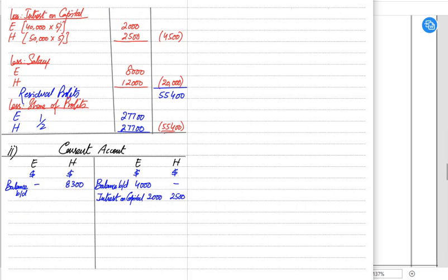What else do we need to give the partners, beta? We need to give the salary to the partners. And what was the partner's salary? 8,000 for E and 12,000 for H. We also need to give them share of profit, beta. Profit increases our capital, so therefore share of profit must always come on the credit side. How much is the residual profit? It's 27,700. And if it was a loss, the loss should come on the debit side.